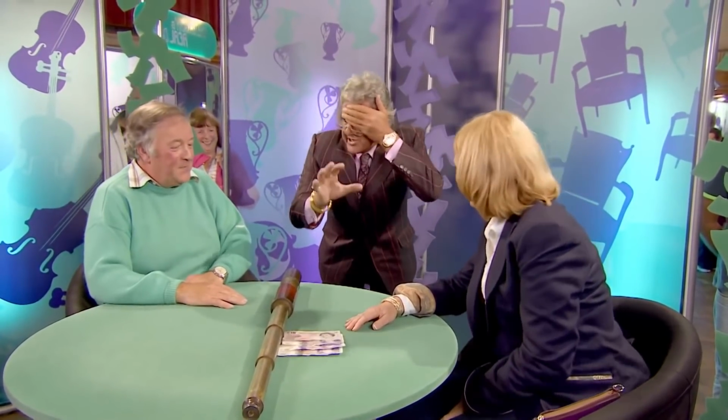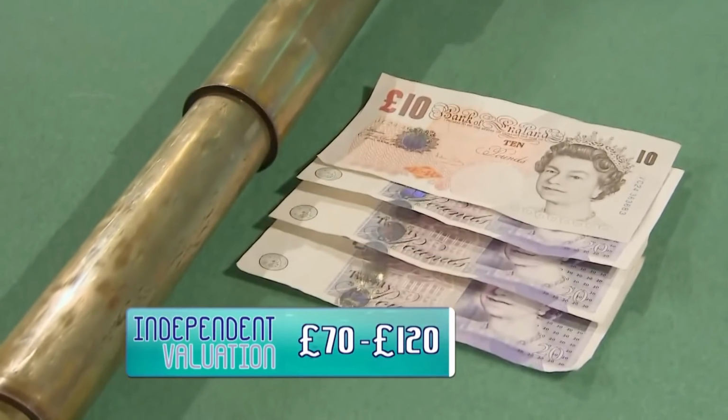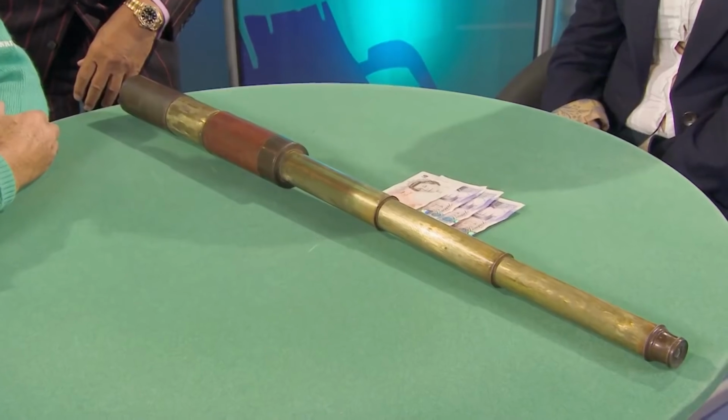I see no ships. Right, thank you, David. I don't see enough money on this table. Well, you would like to use a telescope? Between 70 and 120 quid, both estimates, the lower part to the higher part. I think 70 is a little bit on the safe side for our dealer. I think it's probably worth another 15, 20 quid, something like that.